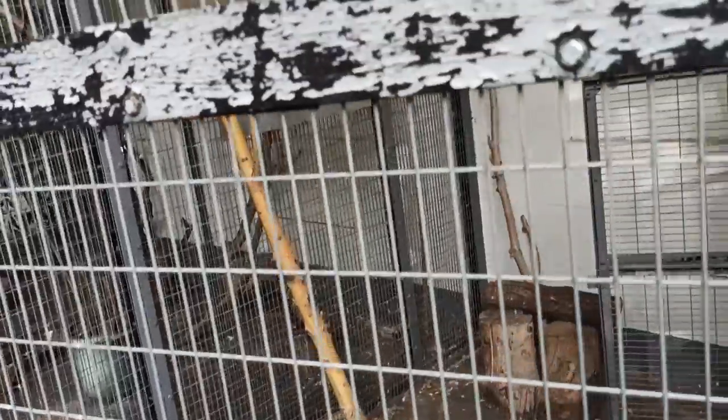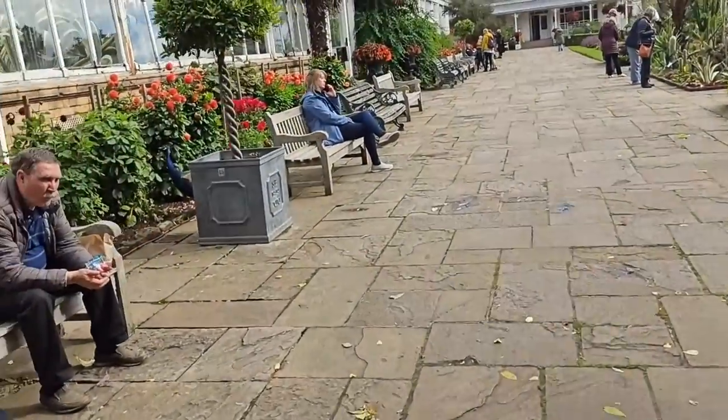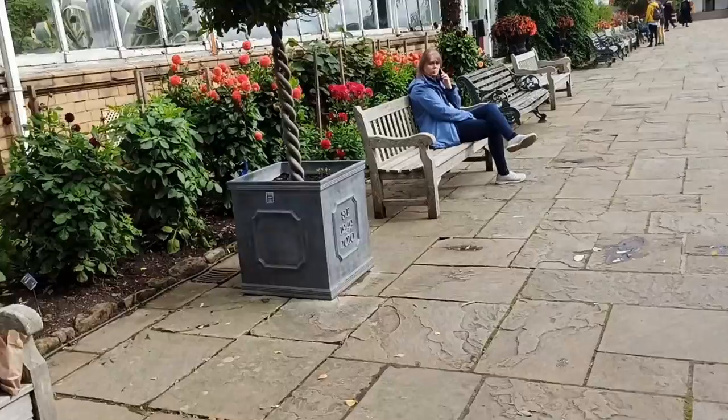So Yusuf, this is a bird cage, but I think they're all sleeping inside. It's cold. There's a peacock there. Is that what a peacock is? Yeah.